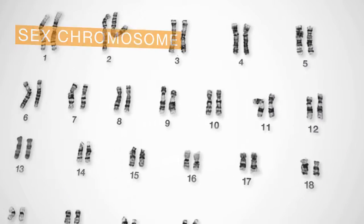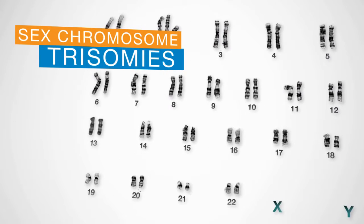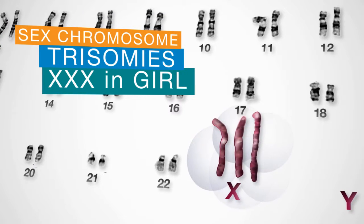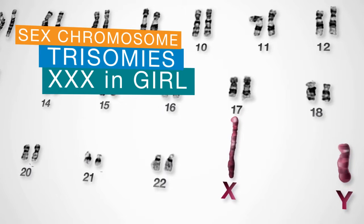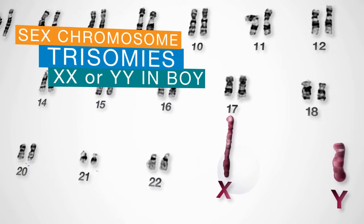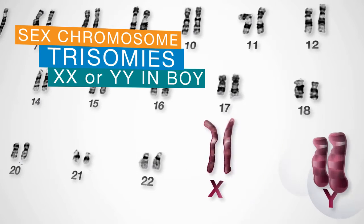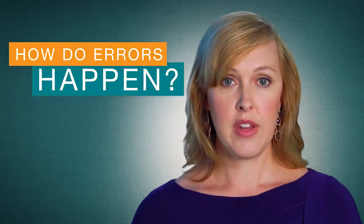There can also be problems with the sex chromosomes. For instance, there could be extra X's in a girl, therefore she has 3 X chromosomes. There could be extra X's or Y's in a boy, resulting in 2 X chromosomes instead of 1, or 2 Y chromosomes instead of 1. These conditions tend to be milder. However, they are still worth testing for in order to ensure that these children can get the proper early intervention.